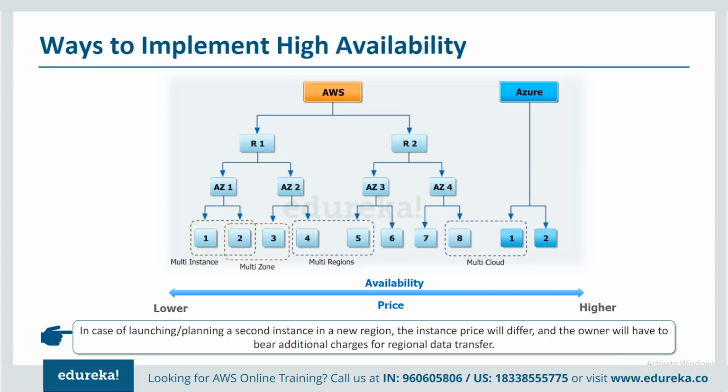To maintain high availability, first of all we can go for multi-instance. In multi-instance, if we have one server deployed, then to maintain availability and fault tolerance we can deploy 2 copies of the server in the same zone, so that if one copy is not available, users can access the application from the other copy. Then we also have multiple zone deployment available.